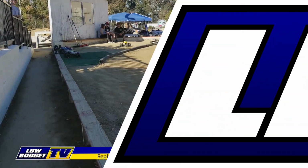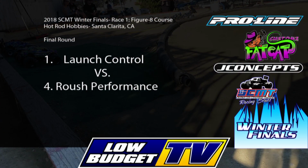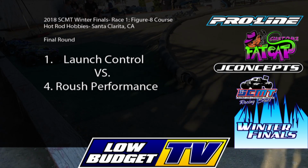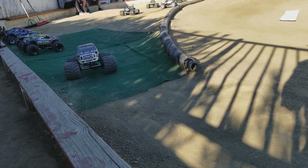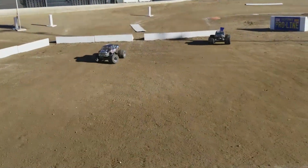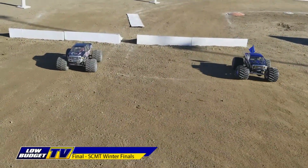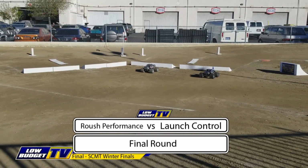As our final round matchup will be Launch Control, Trevor Adamo, and the Roush Performance Machine of Michael Iacono. So this is actually a rematch of the summertime nationals that we had in June between the two, and Adamo had the win in that round, so we'll see if Iacono can avenge that race or not. We'll see. It's our final round. Yep.